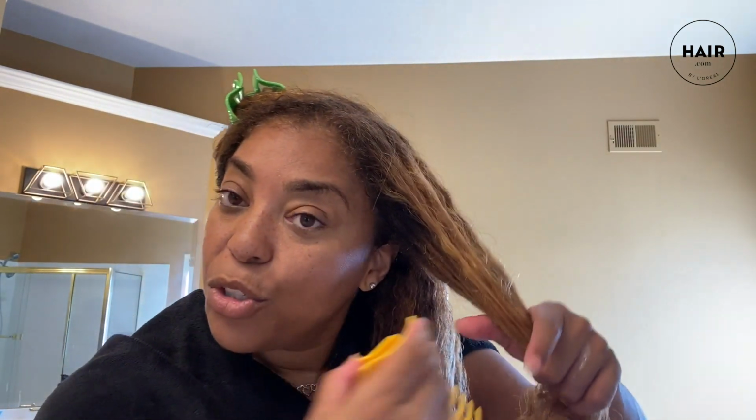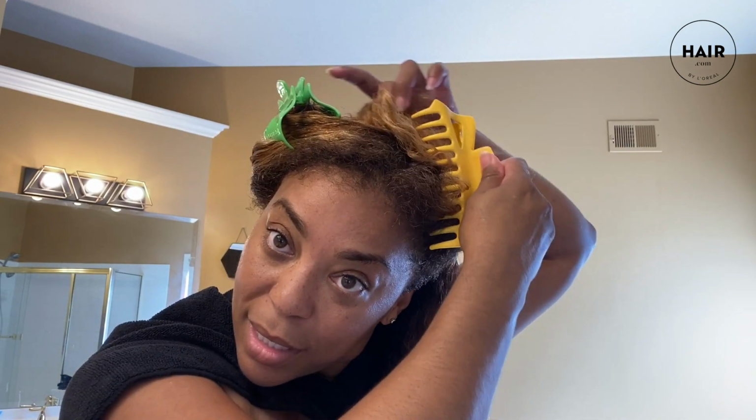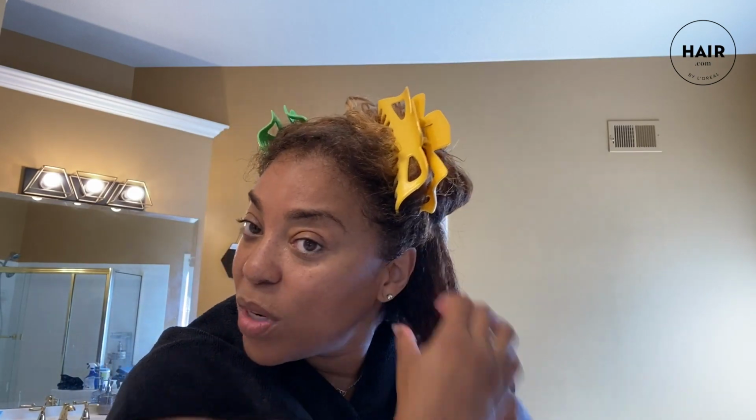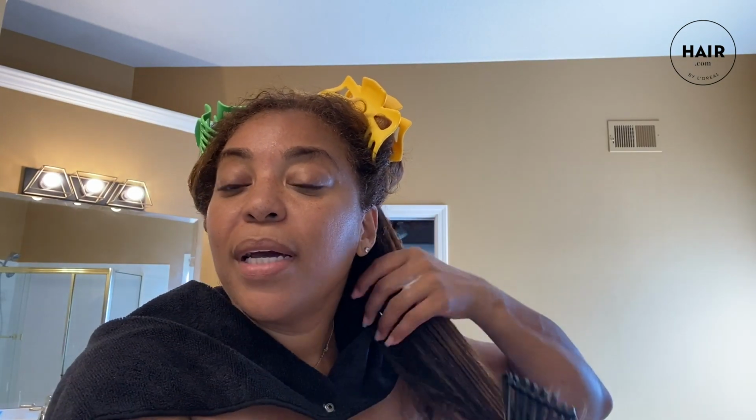And then the second time I use it, I apply it to my mid shaft and ends, and I smooth it through like a conditioner, and then I detangle like you would a conditioner. So I use it twice, once as a shampoo, once as a conditioner. So my hair has been detangled once already, and now with the leave-in conditioner, this is the second time it's being detangled. All right, so starting at the ends, working my way up.